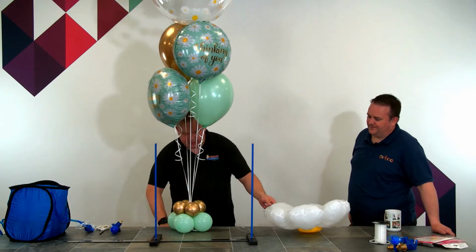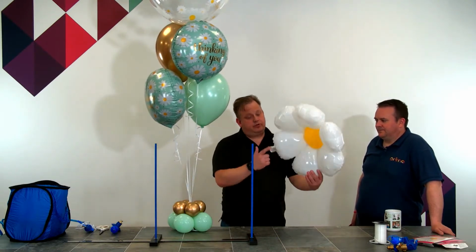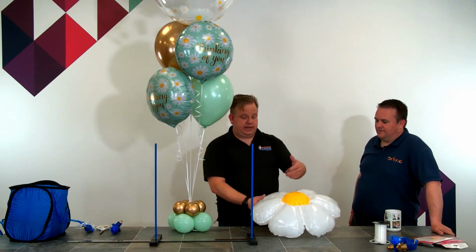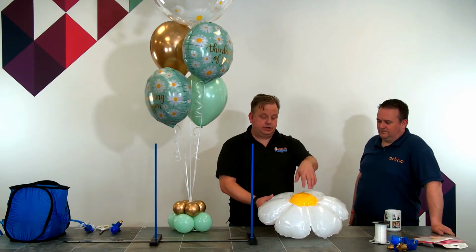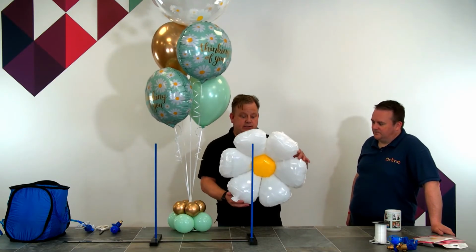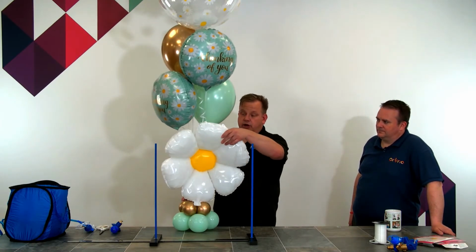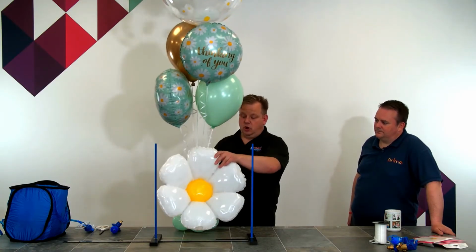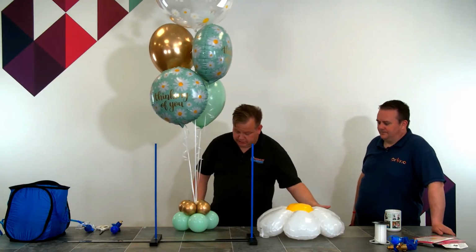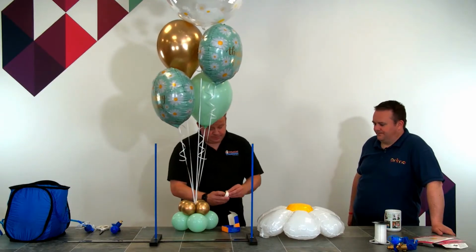Just inflate it to a nice finish. Like that one? Yes. It has Prima on one side and it has nothing on the other side. So what I want to do is keep the clear side to the front. So I'm just going to push down and force it the other way so that it's going to sit nicely on there. And then what I can do is add this either into the base and have the whole thing come out, or I can do a connection where I tie into the bottom of here, which is what I'm going to do. So I'm going to take a piece of stretchy balloon tape.